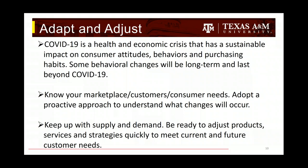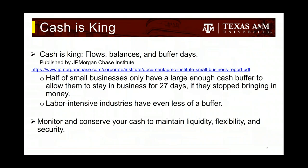Many experts are predicting that COVID-19 is a health and economic crisis that has a sustainable impact on consumer attitudes, behaviors, and purchasing habits. And some behavior change will be long-term and last beyond COVID-19. So it's important to know your marketplace consumer needs and adopt a proactive approach to understand what changes will occur, and keep up with supply and demand, and be ready to adjust your products, services, and strategies quickly to meet consumers' needs. The second thing I want to talk about is cash is king.